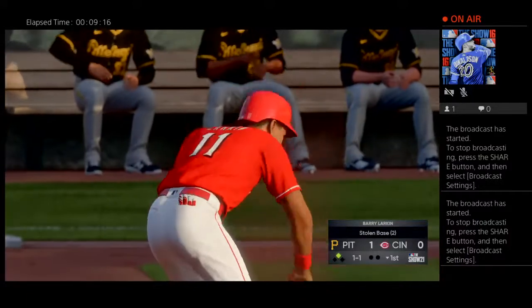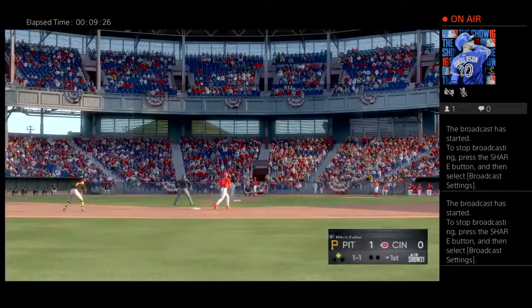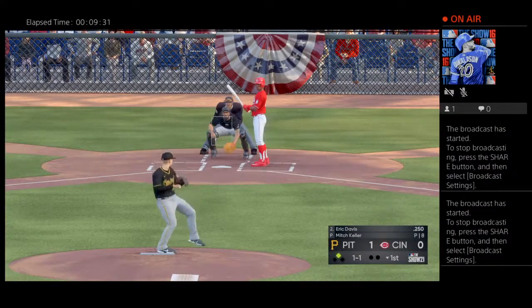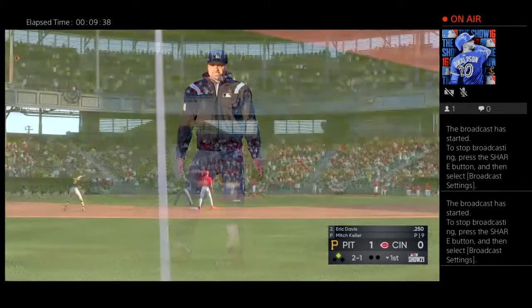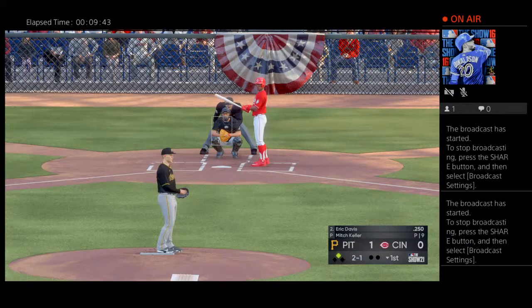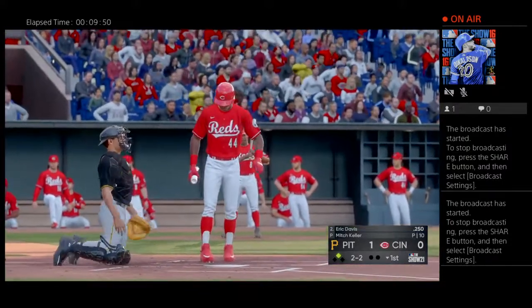Looks like they're trying to be aggressive on the base paths in order to get that run back they gave up at the top of the first. I like that, especially early in the game, so we'll see if they can drive him in now. Tried to hold up there, appeal down to first, and no swing. It's ball 2. Big rip at the curveball, but it comes up empty, and it's even at 2-2.